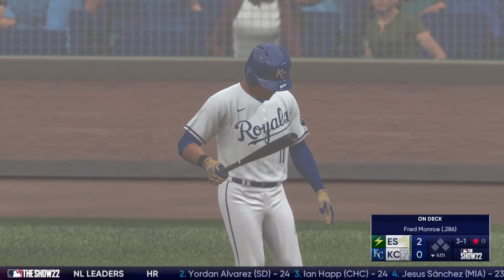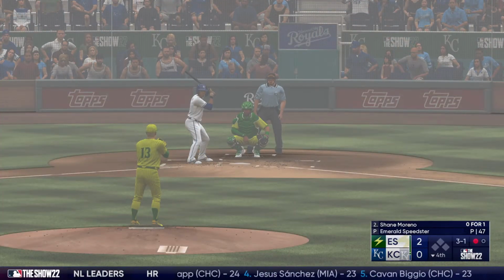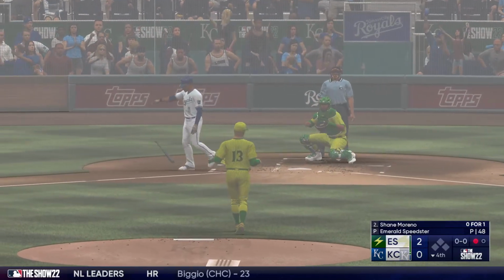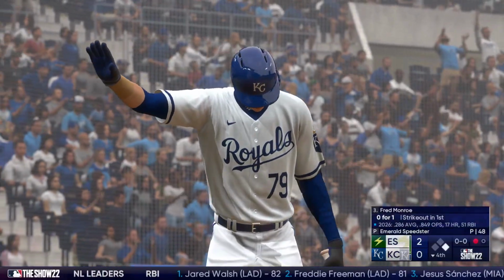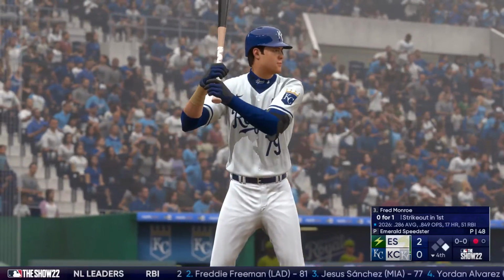Well, these guys have had a hard time scoring in this one. The guy out there on the mound wants to keep attacking, make sure that they don't get any confidence. Good plate appearance there. Able to take the walk. Pretty easy walk right there. Last pitch wasn't even much to think about. And next up for the Royals, Fred Monroe.